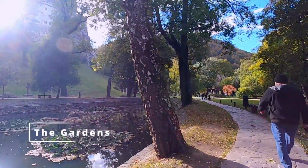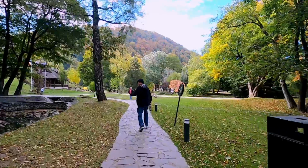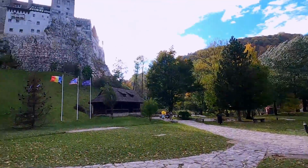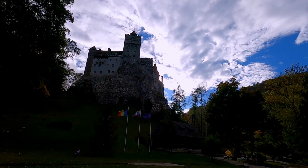Too sunny. Look what I found. Wow. So that was super cool. We just ran through really quick. It's very modernized, as you could see, because the Queen lived there in the 1930s. So it's very modernized, hardwood floors, relatively modern furniture. But it's still pretty amazing, just the sheer amount of history.